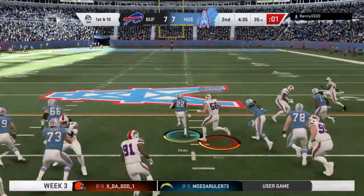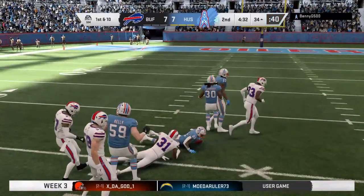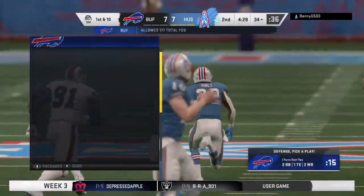They begin the drive with Hines. He's got the first down and more past midfield, and finally taken down at the 34. 31 yards there and a first down.